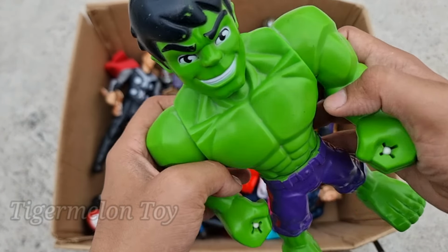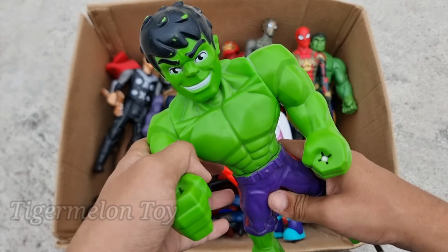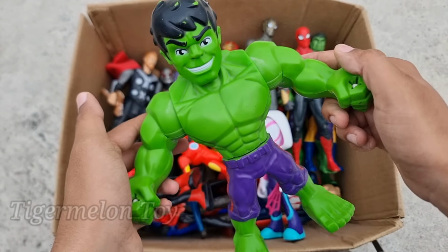Whoa, guys, look at his very cute face, guys. Full of green color body, guys. Look at the purple jeans. This is very cute and very amazing superhero. This is a green Avenger superhero. This is Hulk cartoon.